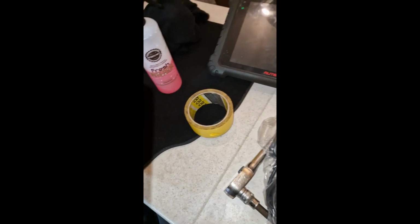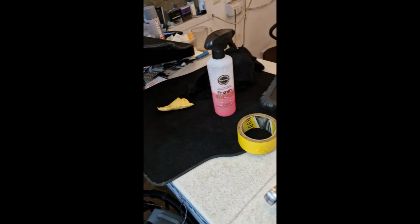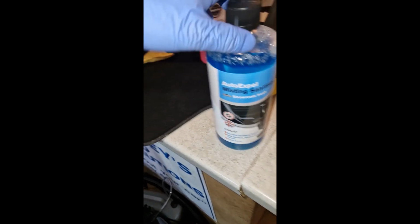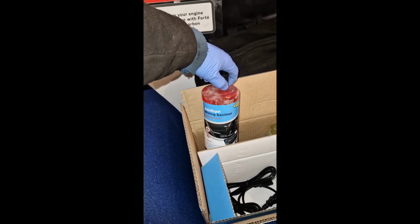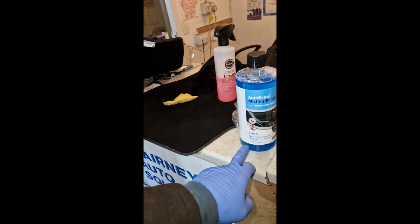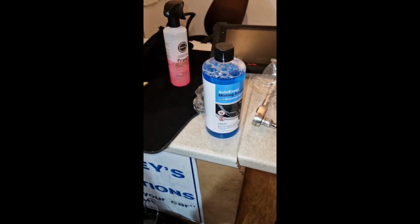You can see I've been using some tape, actually wee sticky bits. So go crack on, get this built up. The mats have all been shampooed. They're good. Auto Expel, this one is showroom fresh. We have lemon fresh and forest cherry. They all say fresh scent, so dry mist sanitising, kills bacteria, viruses and yeasts. Fresh scent, let's crack on.